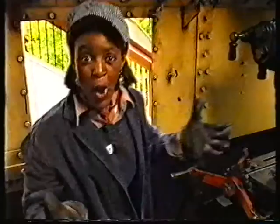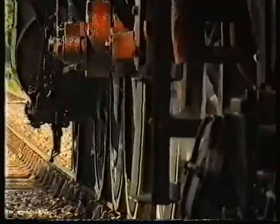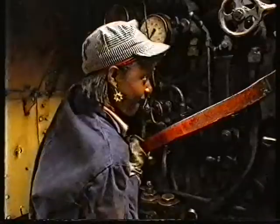We've got a green now, so it looks like we're all set. Let them know that we're going. And now to get this regulator into action to get us moving along. Nice and slowly, guys. Wow. We're on our way.